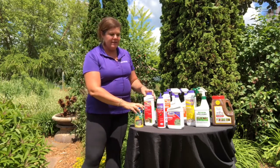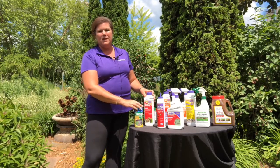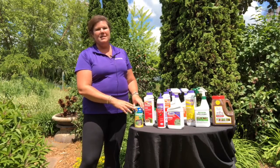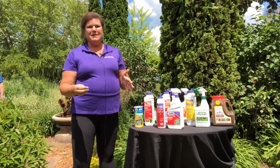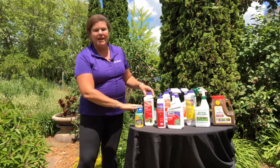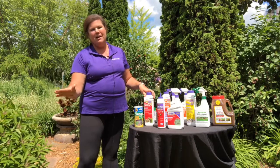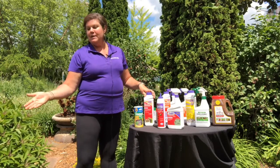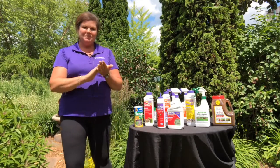We did talk about this in another Facebook Live, but we've seen customers with a lot of slugs and snails with the rain that we've been getting, and they'll typically do damage to hosta leaves or broadleaf perennials and leave unsightly holes in that. You can use something called Slug Magic or Sluggo, or you can use newspaper or cardboard and put that at the base of the plant. The next morning when it's damp, you'll be able to see those snails underneath and dispose of them properly.